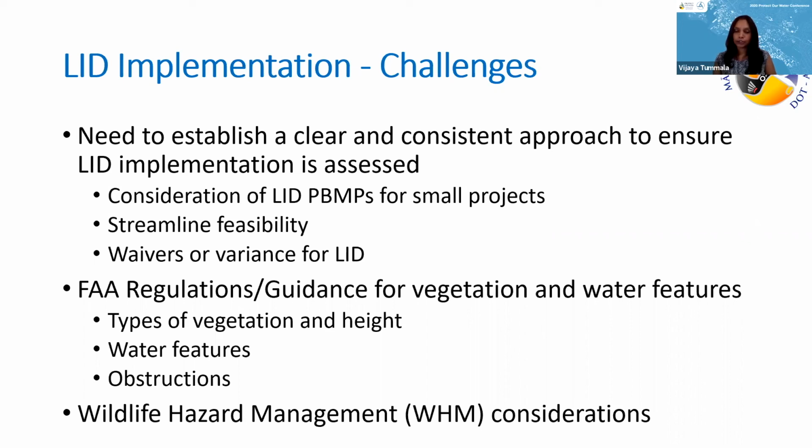FAA regulations related to the stormwater management and design and maintenance, as well as FAA has very strict guidelines related to wildlife hazard management considerations. Bird strikes is a huge issue at the airports, and so we want to make sure that that is being addressed as well. So we want to ensure that there is no vegetation attractants or water attractants to the wildlife. That therefore the new guidance will have a very clear process on what needs to be avoided in which areas.